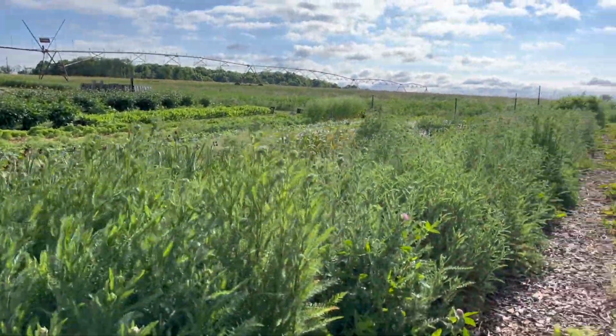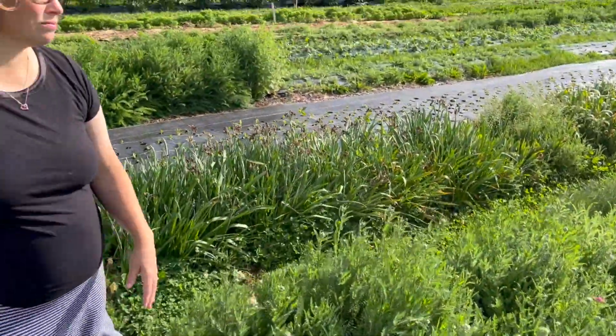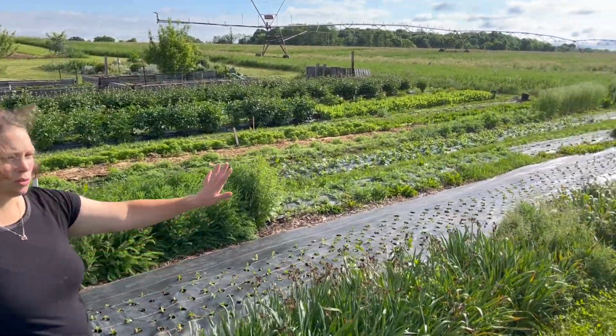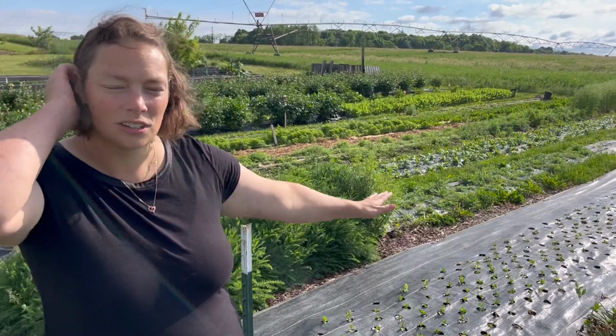Here's yarrow. This is going into its 4th year. It's a short-lived perennial. I didn't have the heart to till it under. It was absolutely phenomenal last year. Usually people till it under after 3 years. I'm going to see how long it'll keep going.